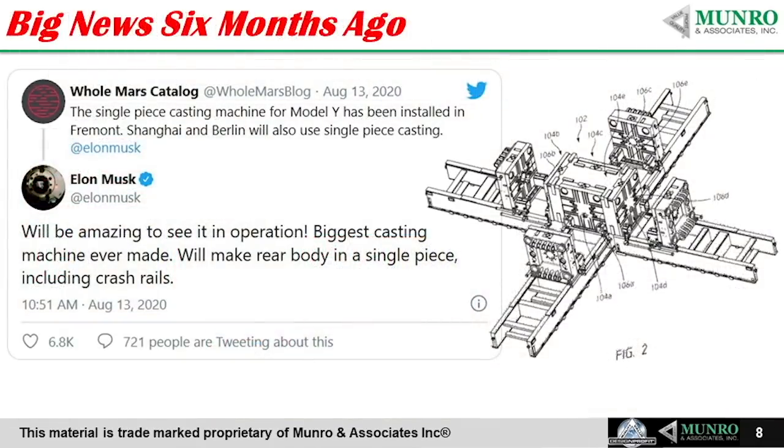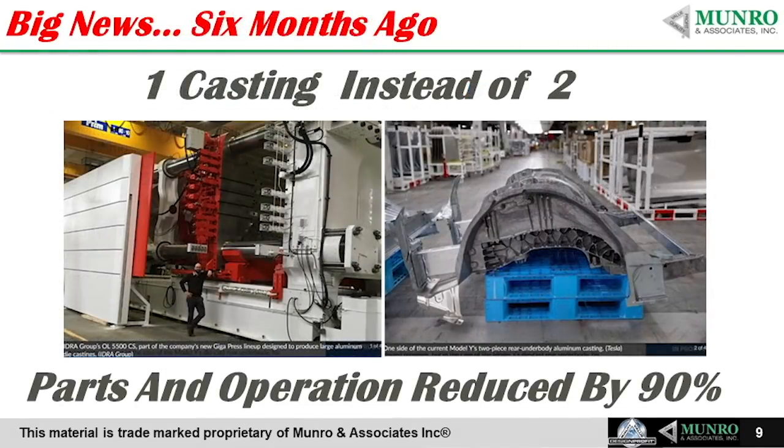Then, 6 months ago, we got a little note from Mr. Musk saying we'll be amazed to see this operation. And what he was talking about was not a single casting, but a double casting, shot on the next generation of the Idra press. Unbelievable. Getting rid of these two parts and all the little connecting parts in between eliminated another 90% of the operations that had to be done in order to put this thing into place.